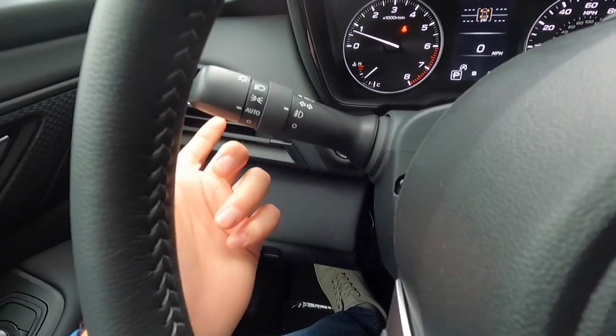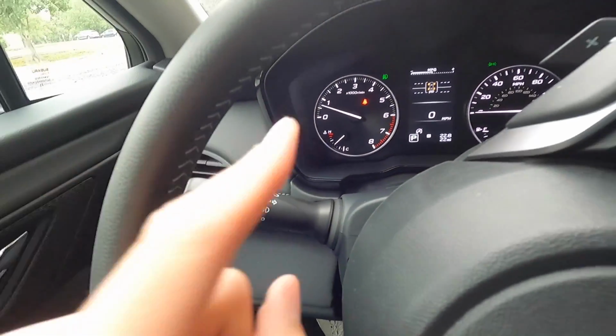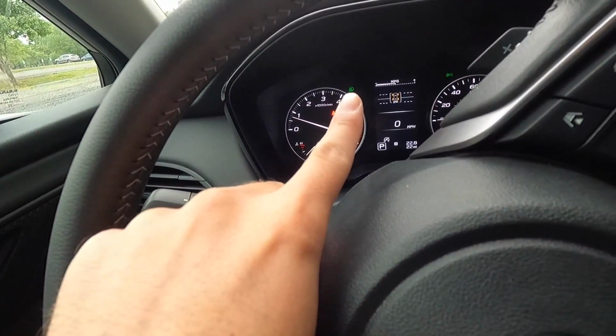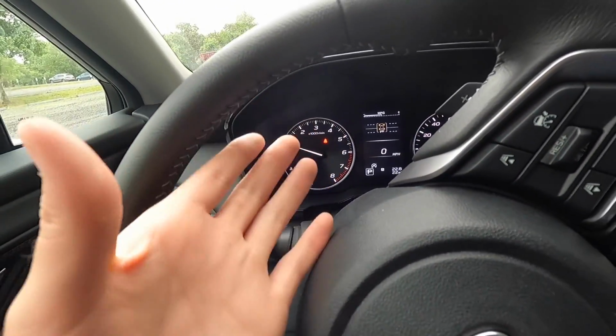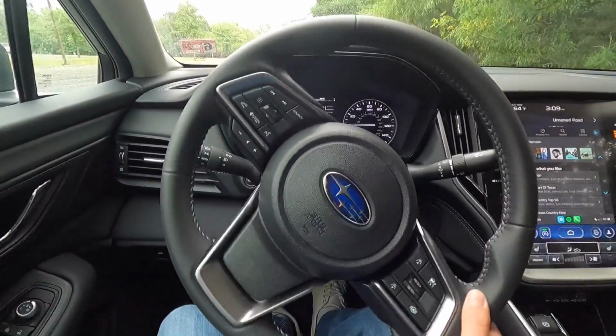So if you want to override that, you have to turn your headlights into the fully on position to have your fog lights on at the moment. Again, see, that's where it lets you know if your fog lights are on. I'm going to turn the headlights back into the automatic mode and you can see the fog lights turn back off. Just something that I thought I'd point out to those of you who were interested in that.